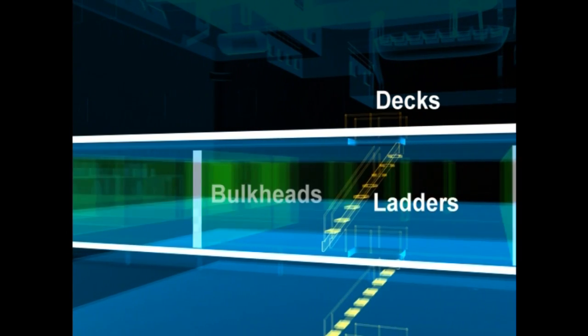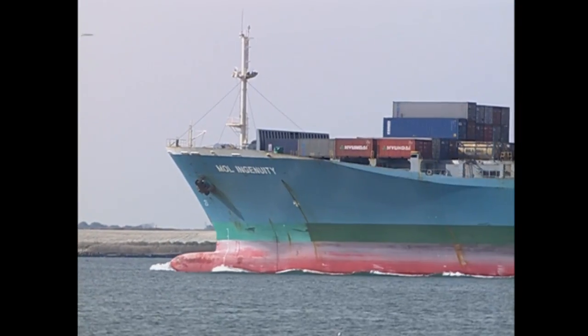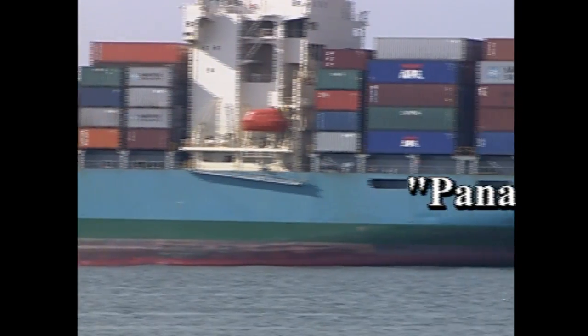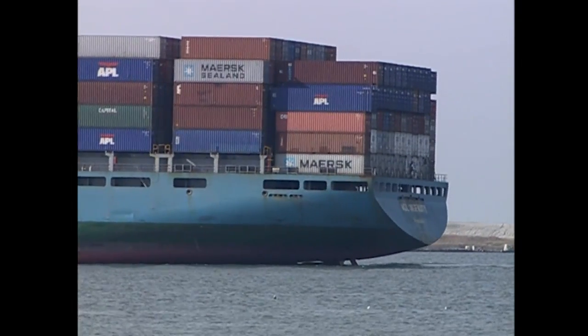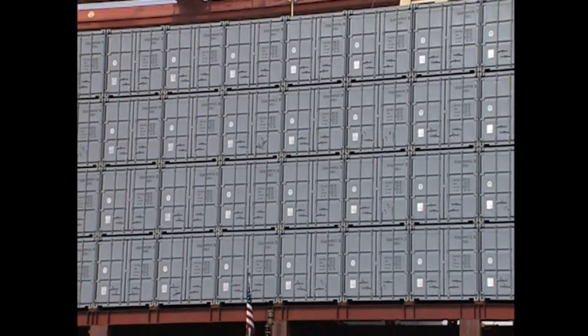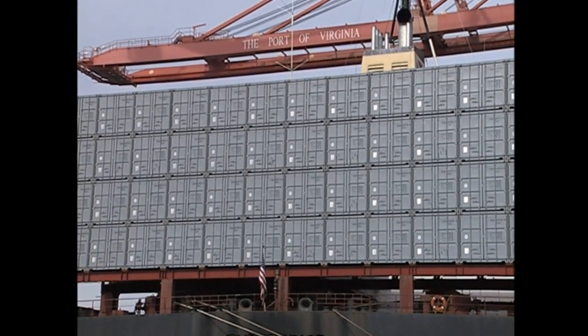Levels on a ship are called decks. Stairways are ladders, and walls are bulkheads. Access to a ship in port is by gangway or accommodation ladder. Container ships that fit through the Panama Canal are called Panamax, while post-Panamax ships are too large to fit through the canal's locks. Post-Panamax ships fit at least 14 containers across the deck and can carry 6,000 TEUs or more.